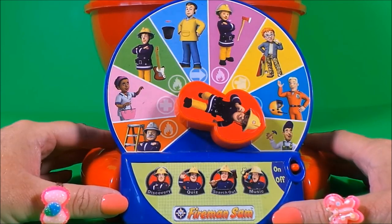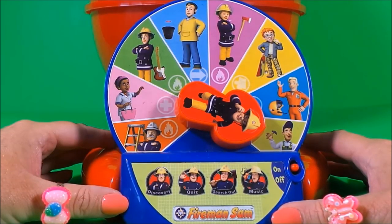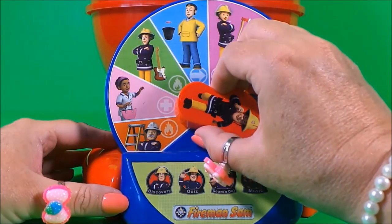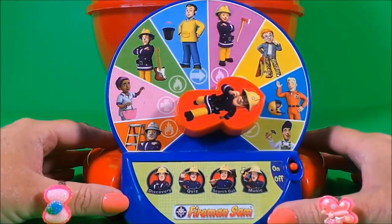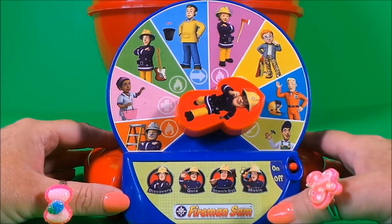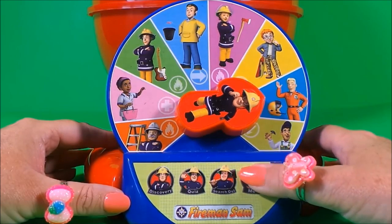Let me know in the comments below, guys, which is your favourite character. I think my favourite character is Tom Thomas. Tom, it's going to be a busy day. Let's try one of these buttons here. How about music?